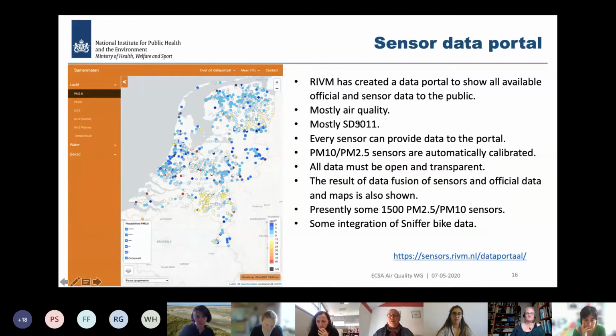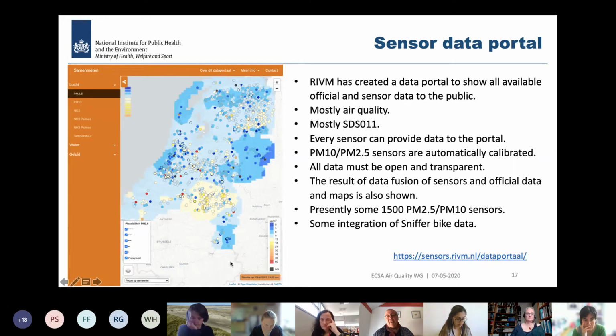And if you have a sensor like the SDS or a Plantower, which is similarly susceptible to relative humidity, then it can be calibrated automatically. The only requirement we have is that all data must be open and transparent. Given all the data, we also create these data fusion maps for every hour of the day. Essentially, you can see that most of the sensor data, which seems to fluctuate a bit, is kind of averaged once you use the data to get better air quality maps. So it's a way to get a more stable view of the information.